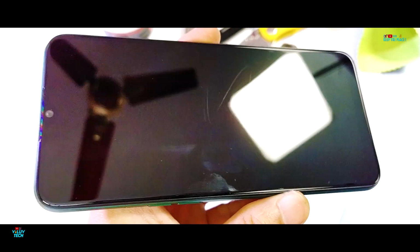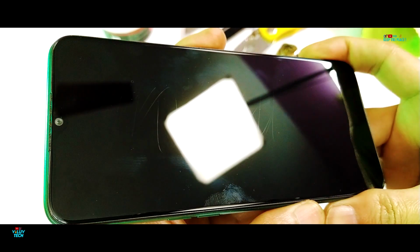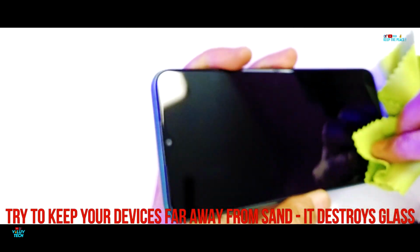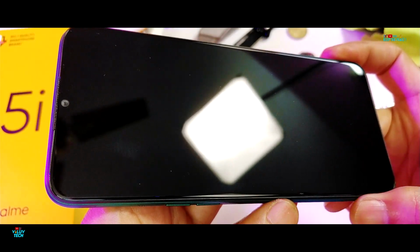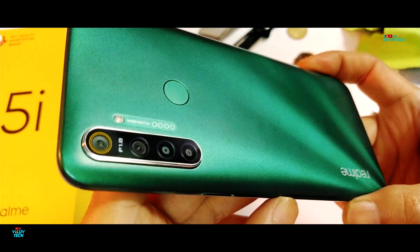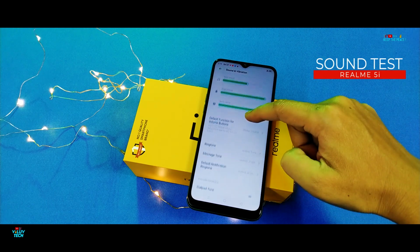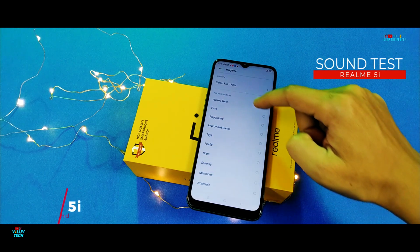It is excellent news that the Realme 5i does an excellent job at handling the blade. Except for superficial scratches which can be wiped off, the 5i becomes the first Realme device outside of the X series to pass my scratch test. Now moving on to the sound test to check the audio quality of the bottom firing speakers on the Realme 5i.